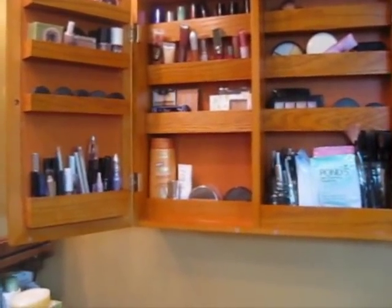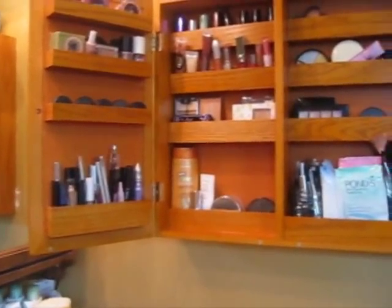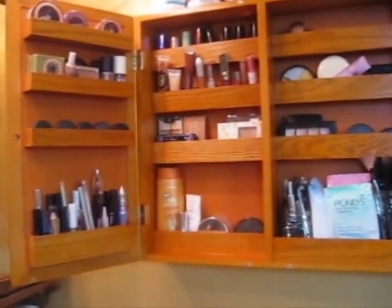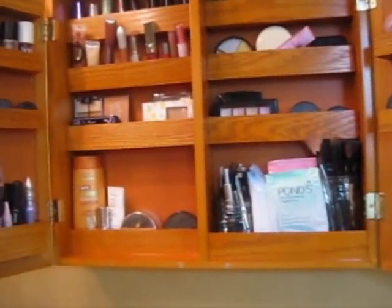But you open it up, and you can organize all of your makeup. I used to have all of this stuff shoved in a box on my counter, and it was just a pain to get to everything. There was stuff that I liked, but then I'd lose it in the bottom of the box. So I just really like that everything's accessible now.